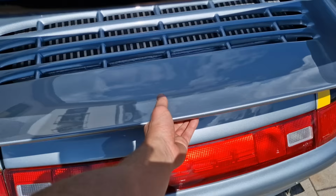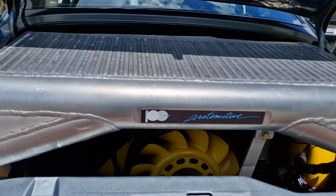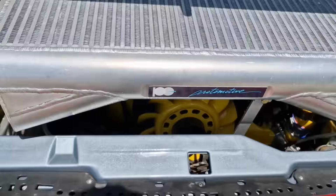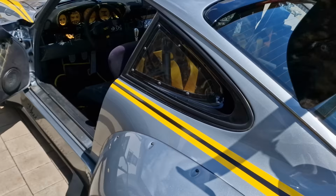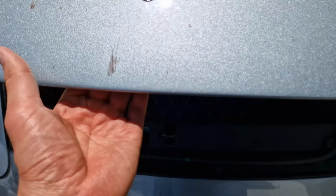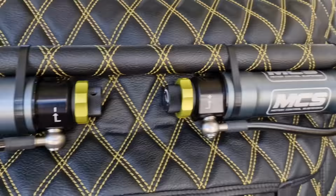Massive intercooler on the rear to keep those 575 horses cooled, and also of course air-cooled, the last air-cooled Porsche 993. Big air filter, big wastegate that we'll be hearing later on for sure. And then the frunk is also quite a nice piece of engineering. Yeah, there we go. So external reservoirs for MCS.